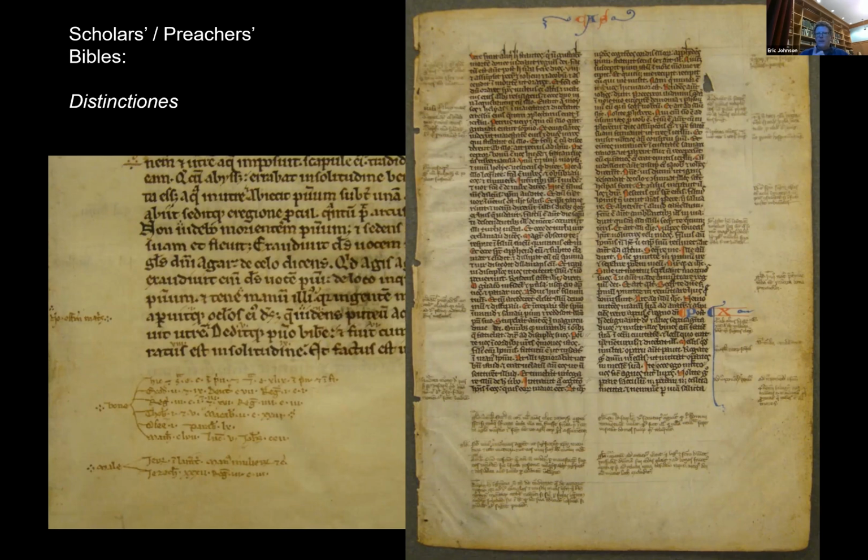And then finally, the whale is hell. So Jonah has sinned in his disobedience, and he is now sitting in hell. So a distinctions collection might take a single word like whale and illustrate it in all of those different ways and provide in one handy location all these different definitions for a preacher to pick and choose from.